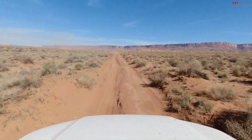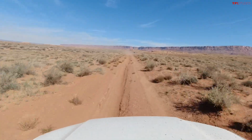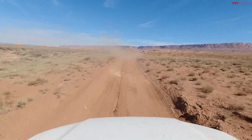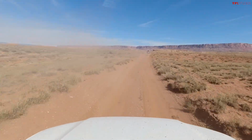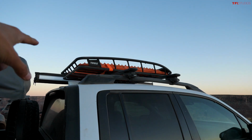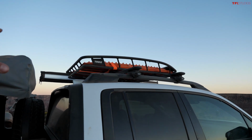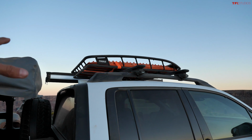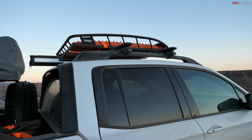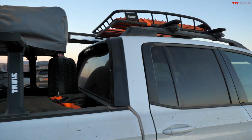And so I can carry a nice amount of speed and actually have some fun cruising over some of the more rutted and uneven sections of road here. There's of course an awning on the other side. You've got a roof basket with some MAXTRAX on the top, which are all nice goodies to have. Not strictly necessary. MAXTRAX are definitely good to have in case you get into a situation where you're digging yourself into a hole.